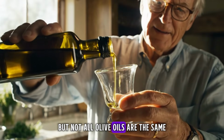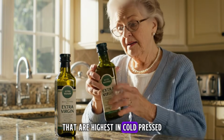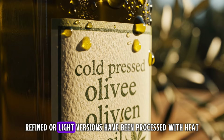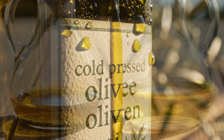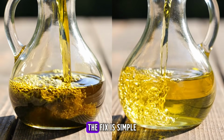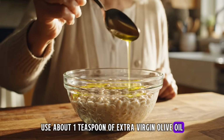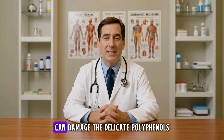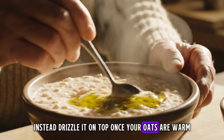But not all olive oils are the same. The health benefits come from the antioxidants that are highest in cold-pressed, unrefined extra virgin olive oil. Refined or light versions have been processed with heat, which destroys many of these compounds. They may look the same in the bottle but do not act the same inside your body. The fix is simple. Use about 1 teaspoon of extra virgin olive oil after your oatmeal has finished cooking. Do not heat it, because high temperatures can damage the delicate polyphenols. Instead, drizzle it on top once your oats are warm.